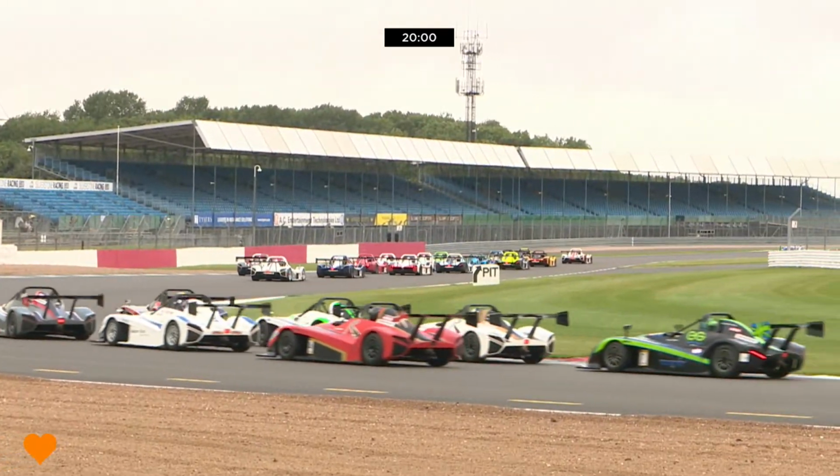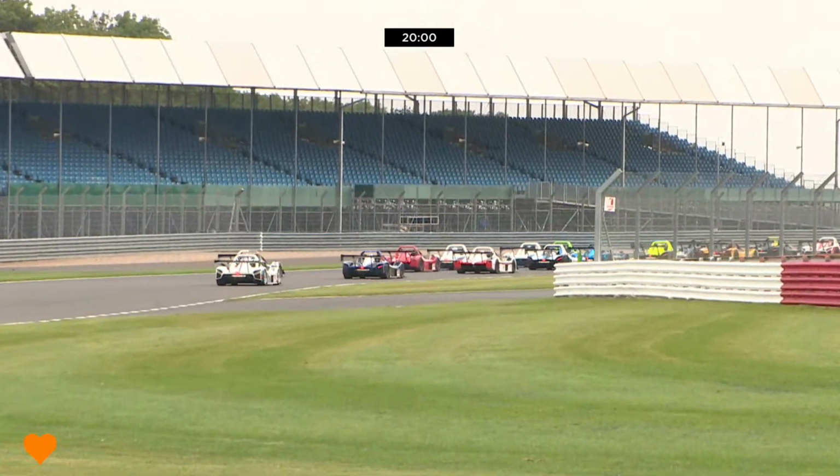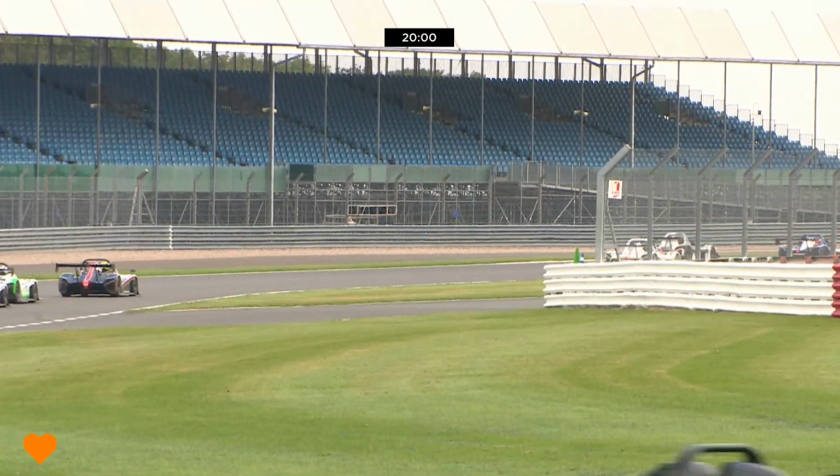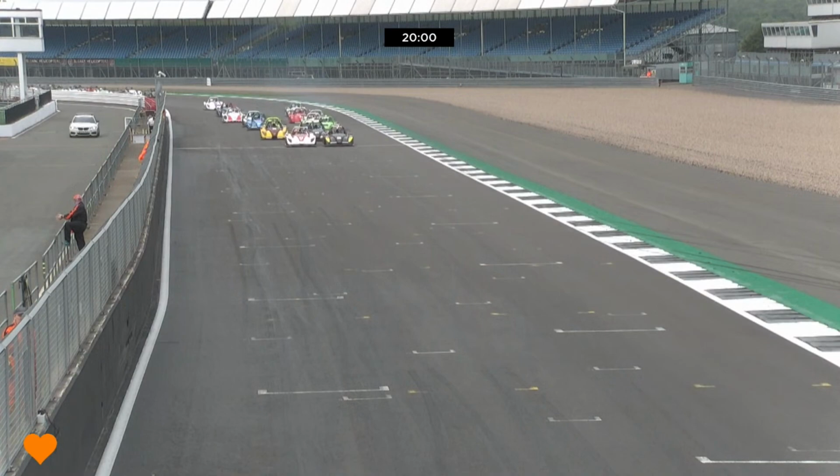So we're about to get this race underway. A rolling start it will be. Jerome De Sadler, remember, the white car with the red nose on pole position. Matt Bell lines up alongside, and we're about to get this 20-minute race for round 9 of the Challenge Championship and round 7 of the SR1s underway.